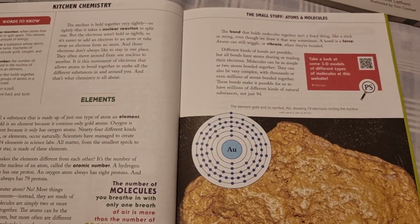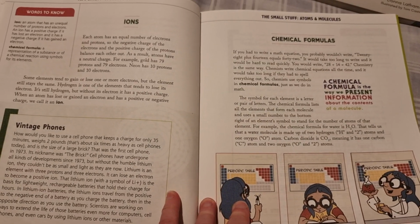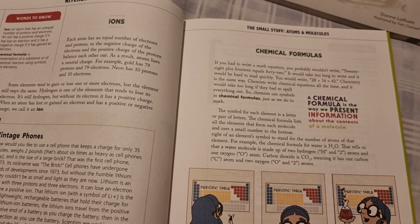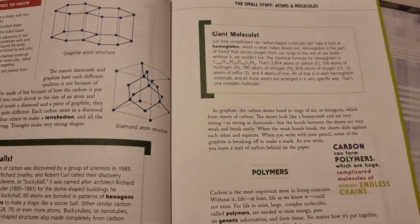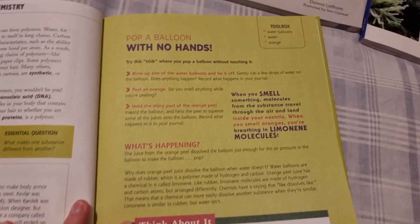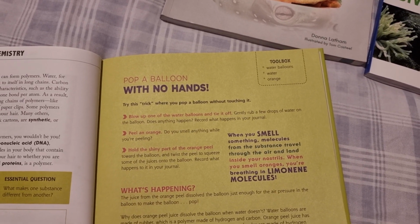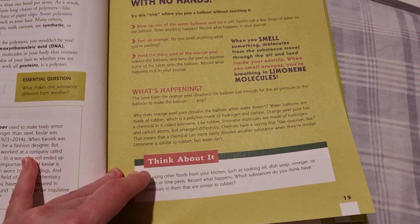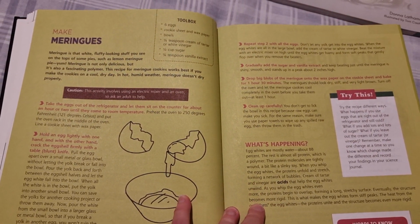Again, you've got your words to know, links for you to watch or read if it's a website, extracts of data and things for you to look at, diagrams and such, and then you get to your experiment. So it will always tell you at the top what toolbox you would need, so what the equipment and things, discuss what's happening, and then a think about it section, which I really appreciated.